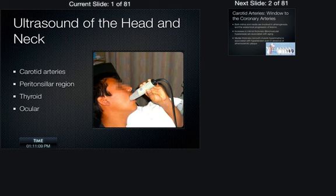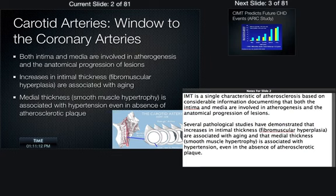Yeah, that's better. Cool. So, the carotid arteries are actually the window to the coronary arteries. It turns out that you can measure the thickness of the intimal medial layer, and that correlates with cardiovascular disease throughout the body. The intimal medial thickness, it's called. It's a single spot characteristic of atherosclerosis, based on considerable information that the intima and media are both involved in the atherogenesis process, and you could see the anatomical progression of the lesions on ultrasound.